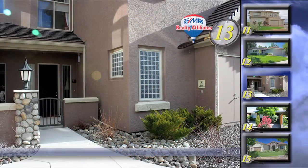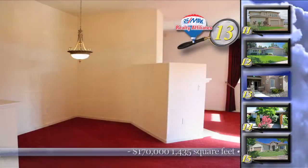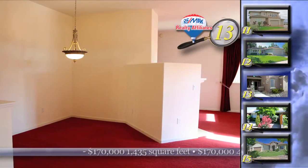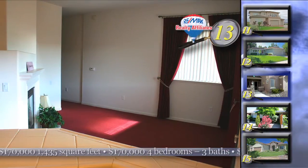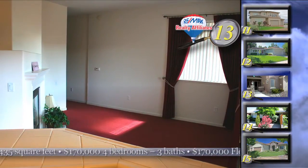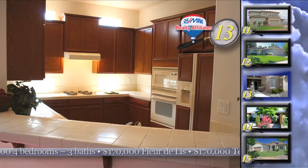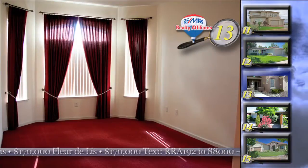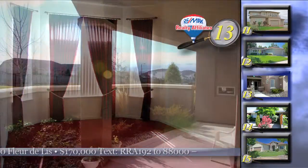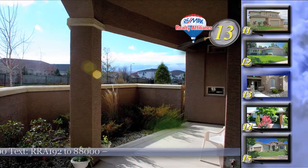The price of this fleur-de-lis home is unbelievable. Home number 13 is the Orleans model, and you can't beat the deal. There are 2 master suites in this 1,435 square foot home, and there's a fireplace in the great room. One of the spacious master suites has a walk-in closet and direct access to the covered patio. You'll like the kitchen. It has tile countertops, cherry cabinets, and double ovens. Of course, you'll have use of fleur-de-lis' award-winning clubhouse.